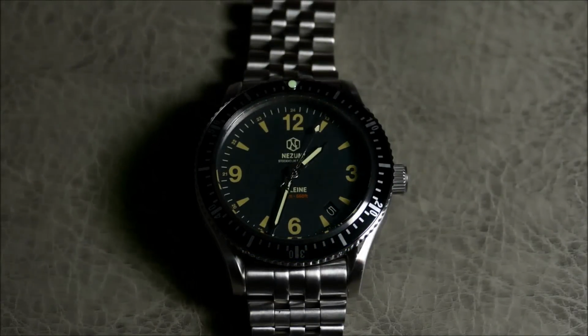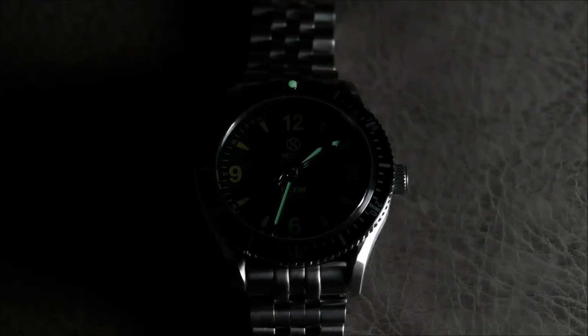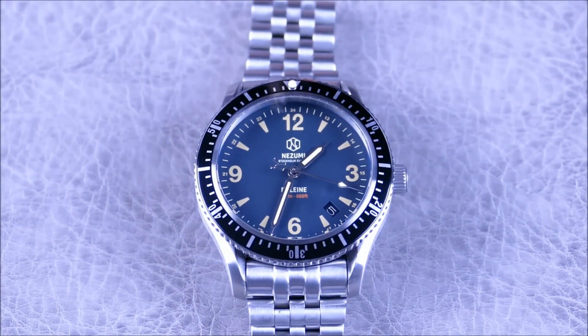So if you haven't seen my reviews before, this is something that I started doing because my studio lights are quite bright and not necessarily truly depictive of the lighting experiences you're going to have if you pick up one of these watches. So I wanted to get some low light shots, some transitions, so you can get a look at what it would look like. My lights are more going to imitate direct sunlight, and chances are you're not going to be in direct sunlight all the time.